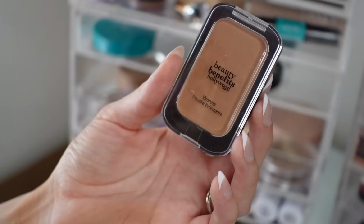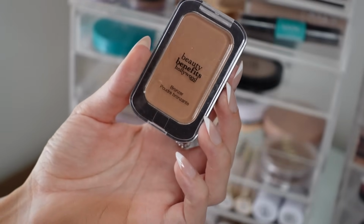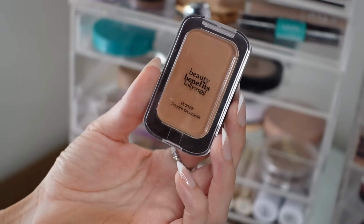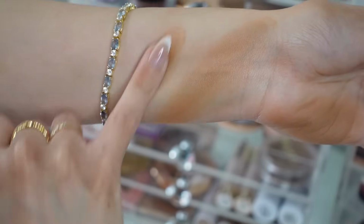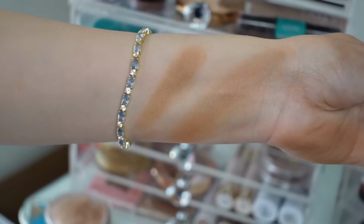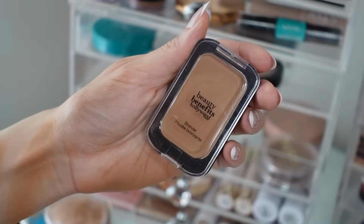This is very random, but we have this Beauty Benefits Bronzer. This is actually from the Dollar Tree, and I'm going to keep this for whenever I do my super affordable videos. Look at the pigment. I mean, from the Dollar Tree, are you kidding? That is gorgeous. So we are keeping. The brand again is Beauty Benefits Hollywood.